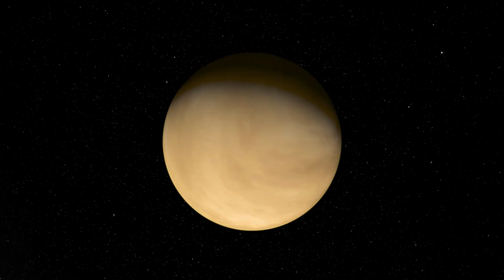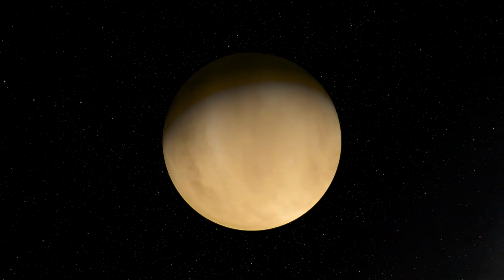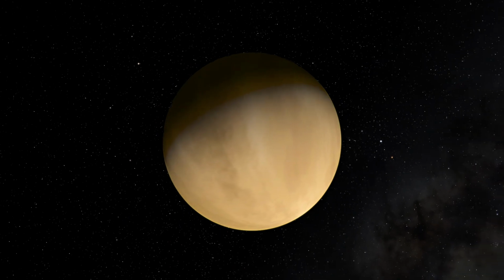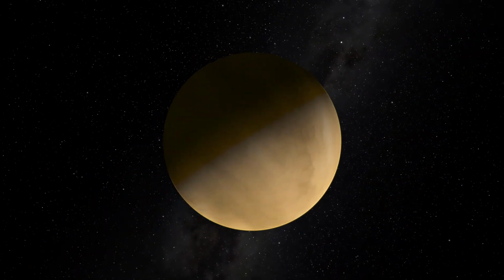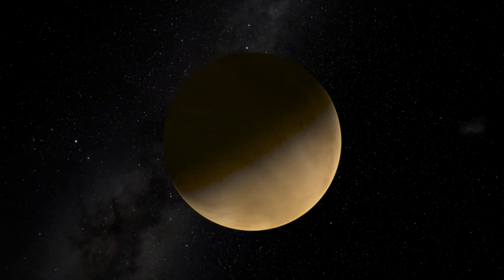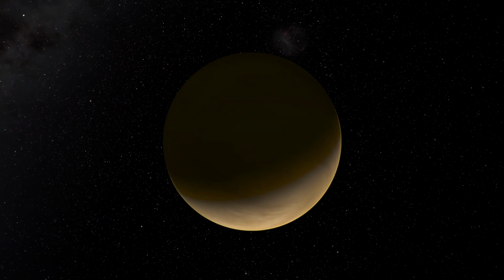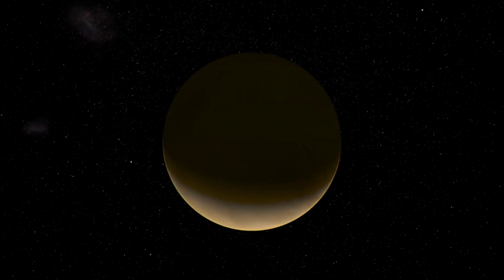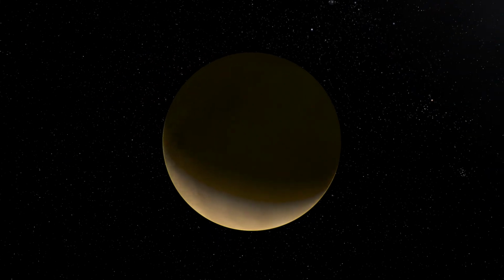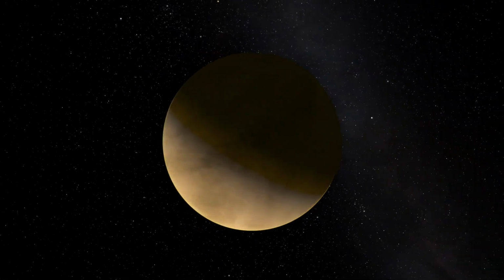It's the second planet from the Sun, but it's also the hottest planet. It has a thick atmosphere of carbon dioxide gas, and it's a greenhouse gas. It traps all the heat. And so even though it's not the closest to our sun, it's actually hotter than Mercury. And it gets so hot, it's 850 degrees at its surface, hot enough its rocks could melt lead.